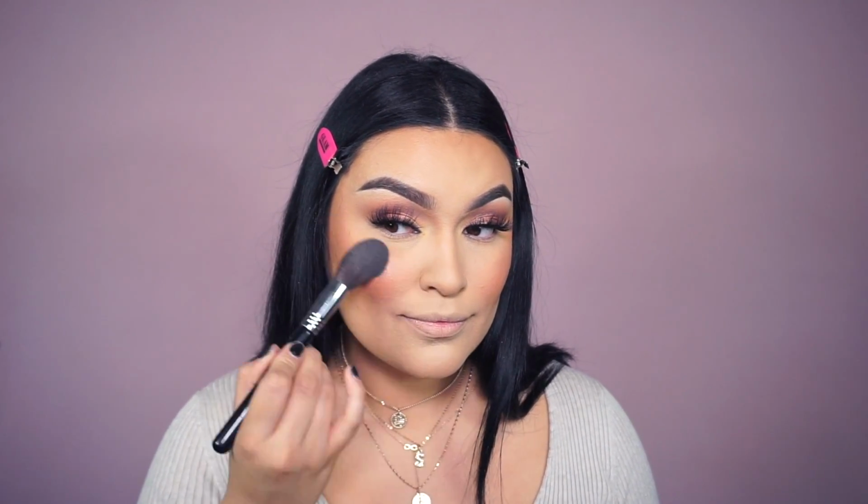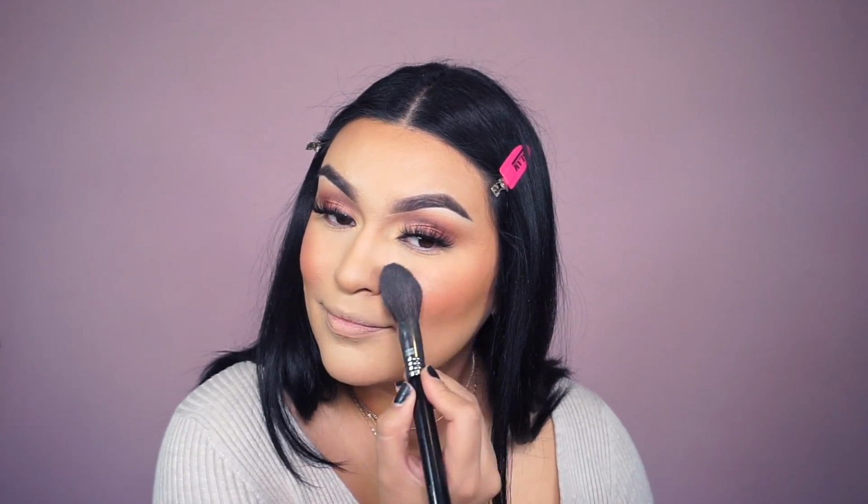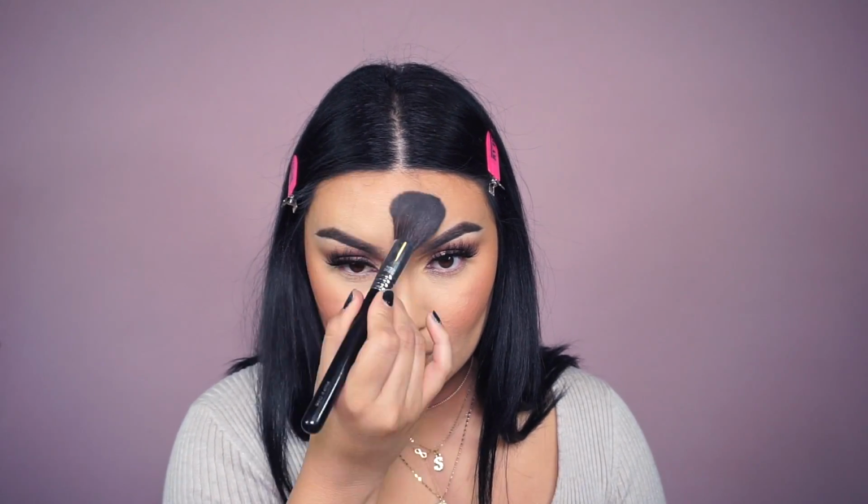So I was just curious, don't judge me. I decided to also use the shade True Faith. It's a metallic iridescent shadow, and it's a little chunky in the pan, but on the cheeks it actually gives you a nice subtle glow, but just use a little bit, don't go too overboard.